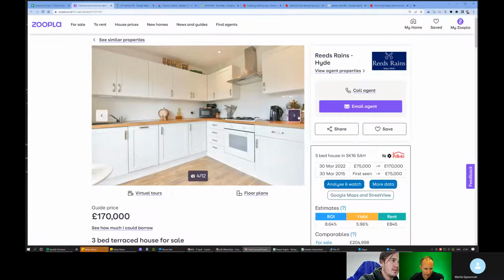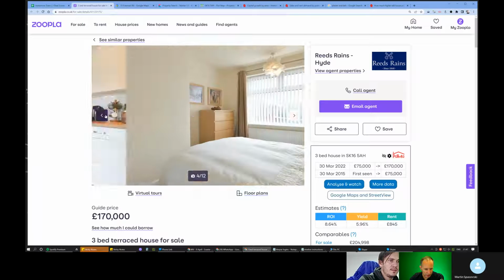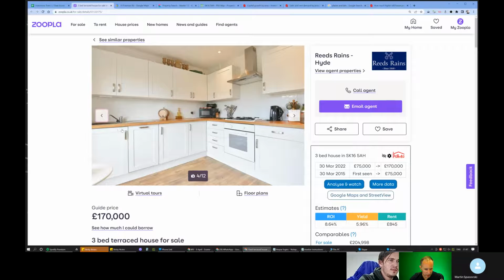The kitchen is basically new. It's in pretty good order. A couple of doors aren't hanging properly. See, this one's slightly off, but these are just minor tweaks. I would say that's a less than 10-year-old kitchen. Gas cooker on the gas hob, which is good.